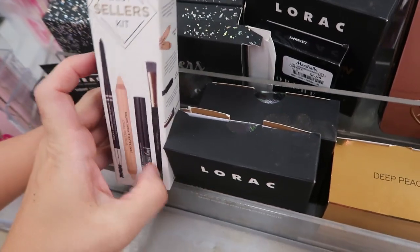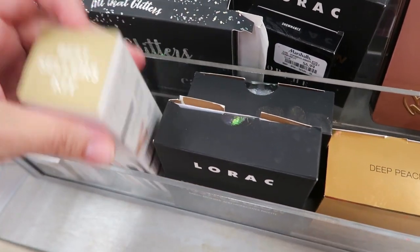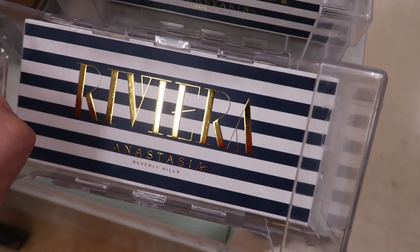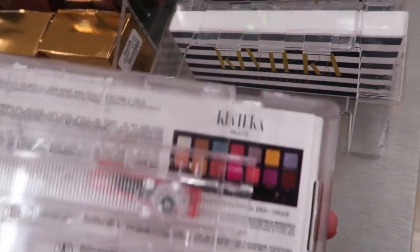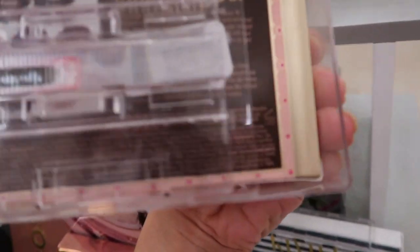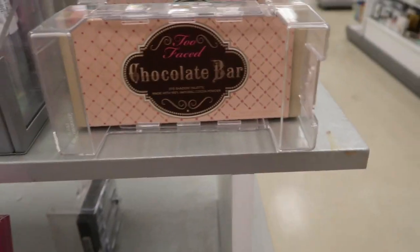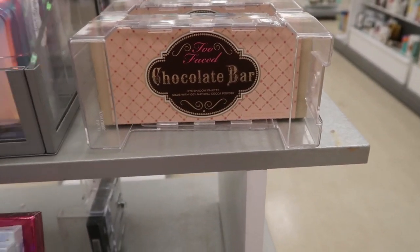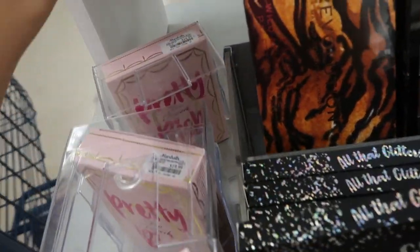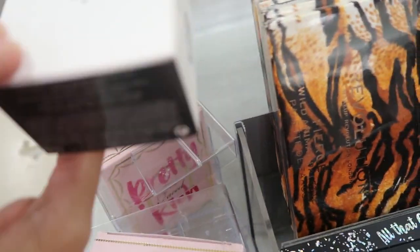I bought this last time and it's really, really good. I was very happy with this. It's only $6.99. Anastasia eyeshadows are definitely my favorite. There's some pretty colors in there and it's only $19.99. The Too Faced Chocolate Bar, $19.99. Can't go wrong with that. Really good neutrals in there. $5.99. There's some really pretty colors. Marc Jacobs.